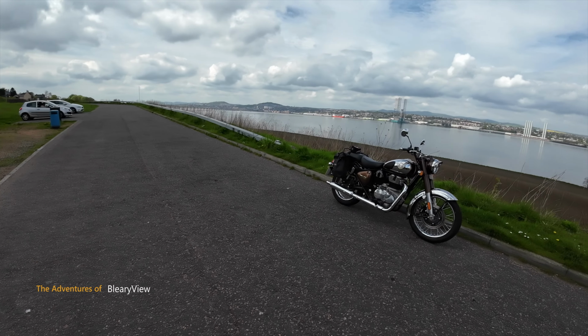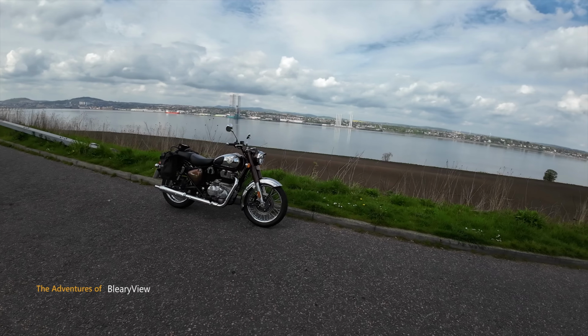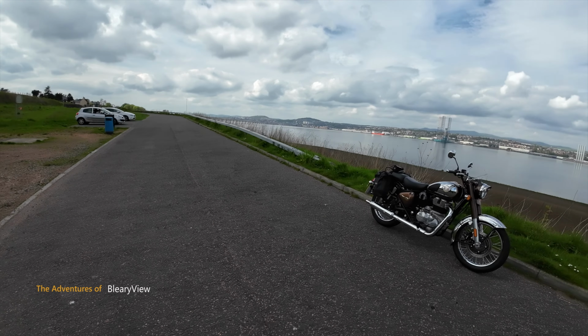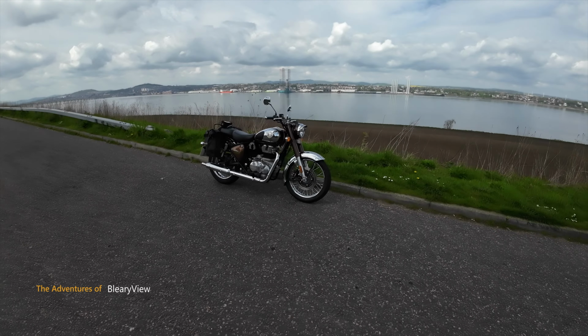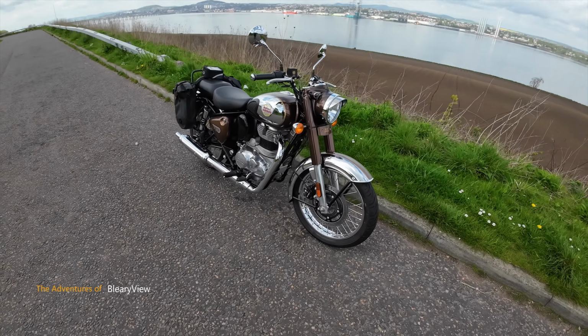And this is just the day after I've made a recent video that said the weather's been rubbish and I've not been able to get out. So the next day it's brilliant sunshine and it's warm, although it has clouded over a bit. So on the Royal Enfield, look at that, it's gleaming.